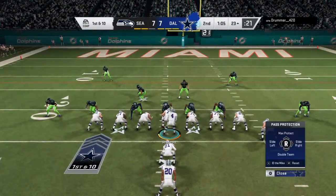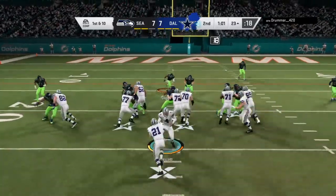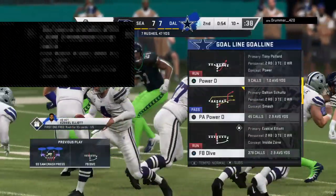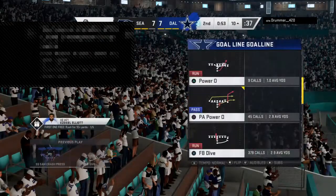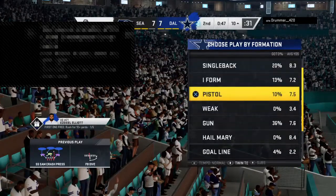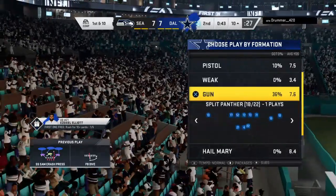First and 10. Check. On first down, Elliott. And he takes it down to the 10-yard line. A good gain of 12 yards that time. That's another Cowboys first down. First and 10 at the 10-yard line.